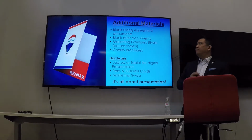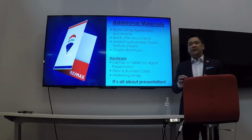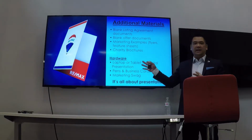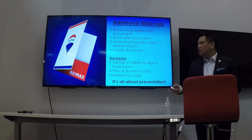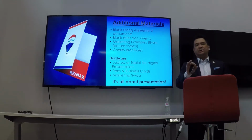So, this is what you're going to include, but you're going to be bringing some additional material. Again, blank listing agreements, blank listing documents, the offer documents, again, those are blank. Marketing examples of the flyers that you've done. So you included some of your marketing examples in your pre-listing package, but now you're going to include more here. Charity brochures if you're involved in CMN or any other charity that you're passionate about. Obviously your laptop, your tablet.